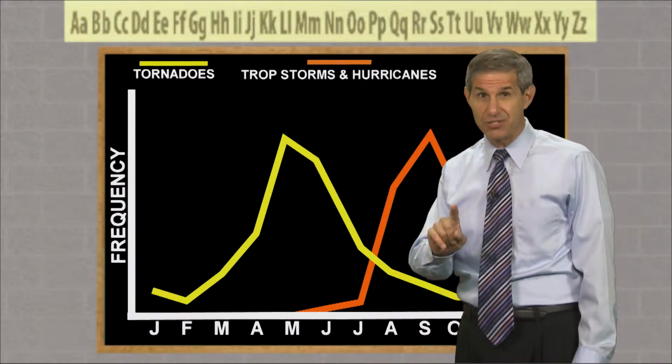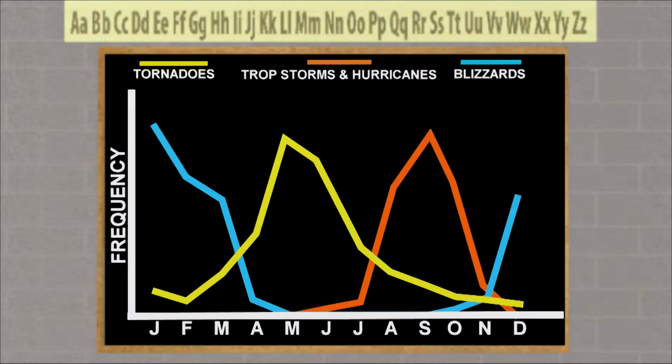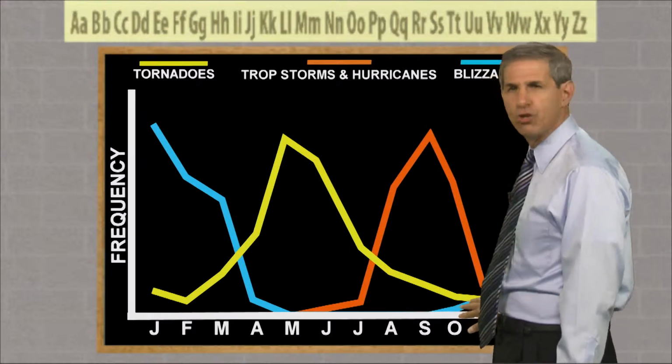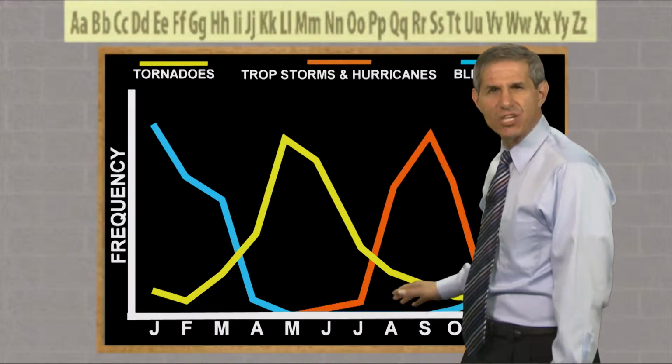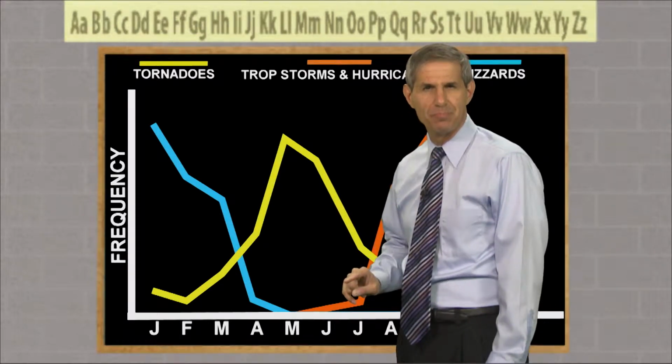The tough part is the blizzard. Here's the average distribution of blizzard warnings through the year. No surprise they peak in January and are non-existent from June to September. But that still leaves times when the three hazards overlap. The best chance is actually in October and November. May is a long shot to have all three going at the same time.